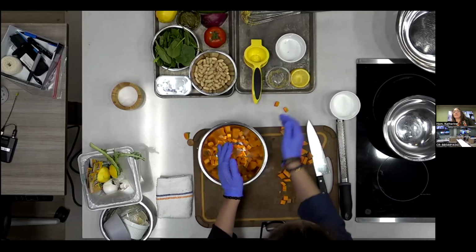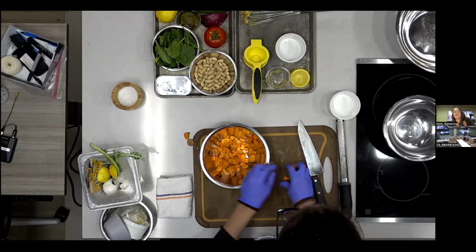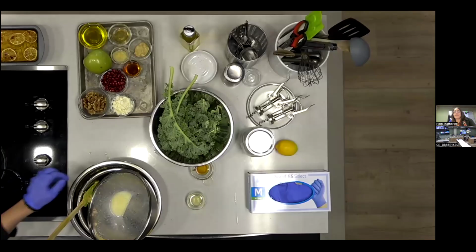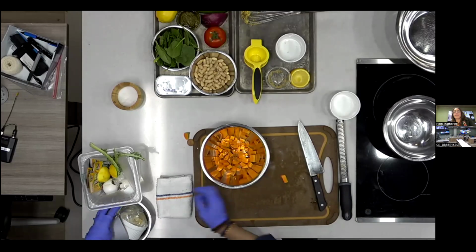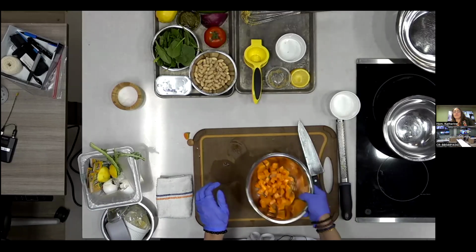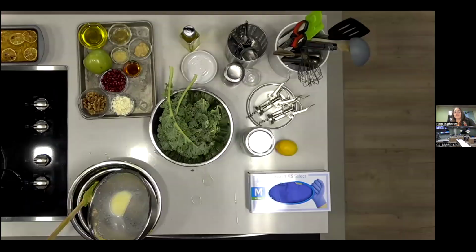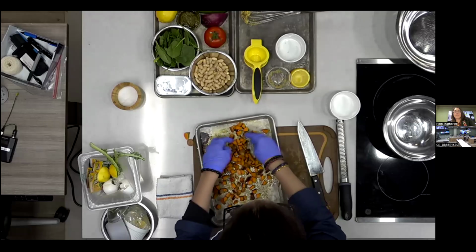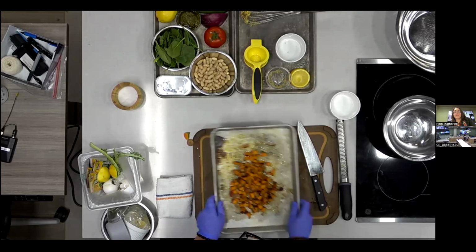Then I'm going to take these nice sweet potatoes, put them in a bowl, and just toss them with a little bit of maple syrup and oil. You can season this now too if you want with a little bit of salt and pepper. But then I'm going to put it on a cookie sheet and just roast it. And then after you roast it and take it out, you've got these little croutons of sweet potatoes. This is only a portion of the recipe, so it's a little less. Don't worry. You are looking at less.